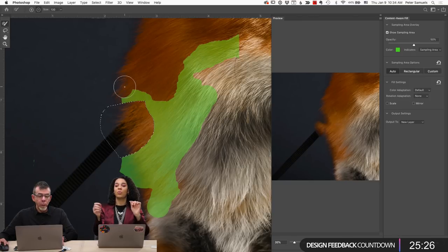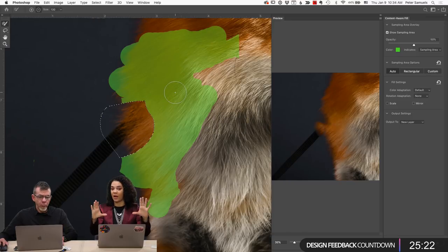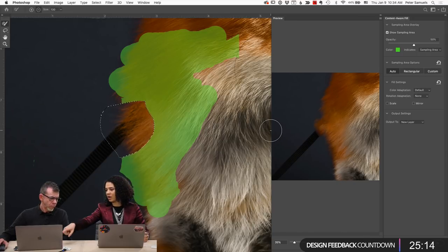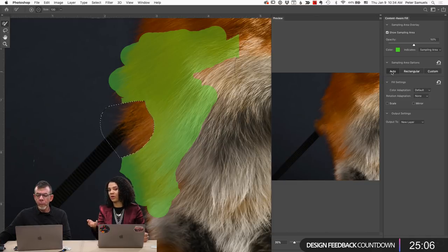And rectangle will select a rectangle of space around where you did your selection. And auto is where it will look at what's inside the area that you have selected and basically guess. Can I do that now? You can go ahead and click it. It'll guess where it thinks you want to be sampling from. You may have to zoom out a little bit to see what it's doing.